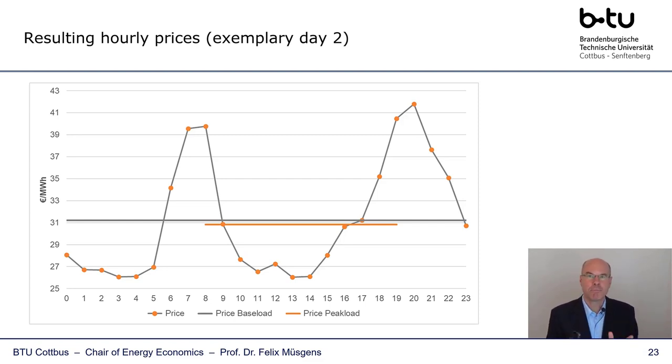So that's one important lesson to learn: a lot of price variation during the hours. Again, it matters. You have to specify when you want the electricity to be delivered.